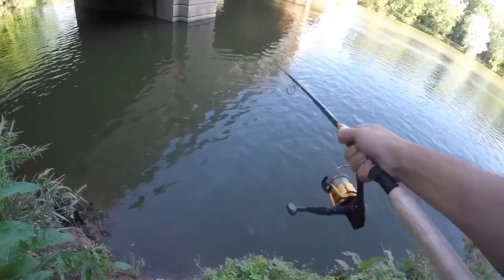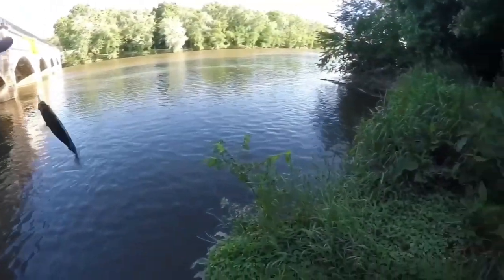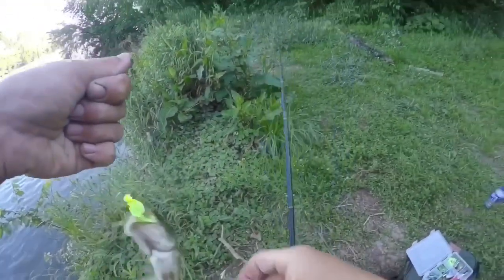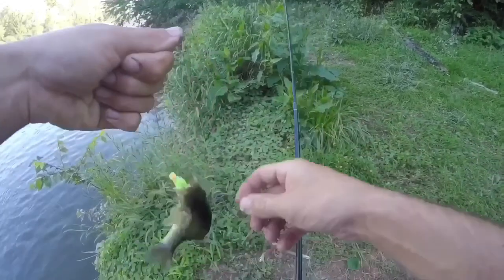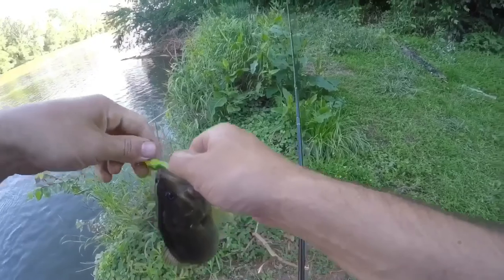If I could catch some of these big boys, like big ones, in a lake or something, man, consistently, that'd be awesome. But apparently you gotta head up north for all that.